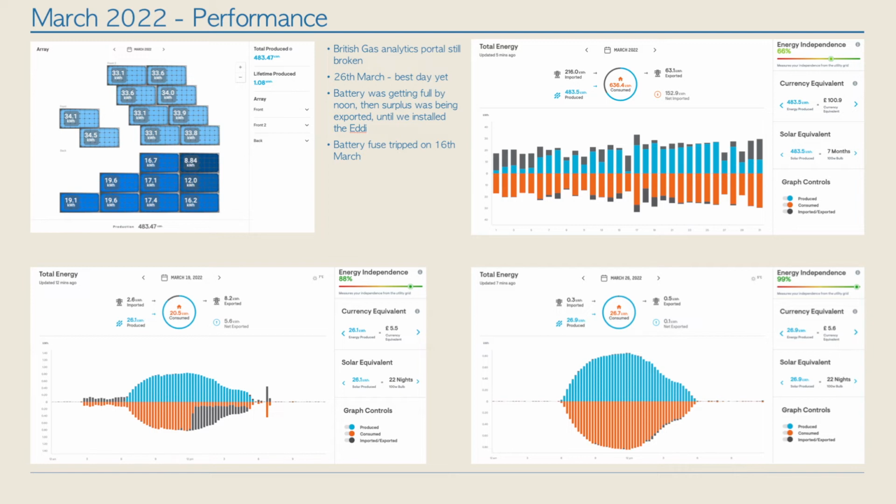And this is before I'd installed the Eddi, that we've got nothing left to do but export this surplus. So you can see below the line, those orange bars suddenly shrink and it's replaced by grey segments. That means that we are exporting to the grid for the rest of the day. So as you can see, like I said earlier on, we're wasting half the surplus on the 19th of March. It's all going to the grid and we're giving it away. And that across the month of March added up to 63 kilowatts.